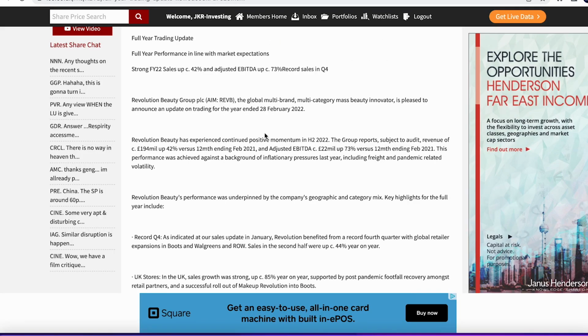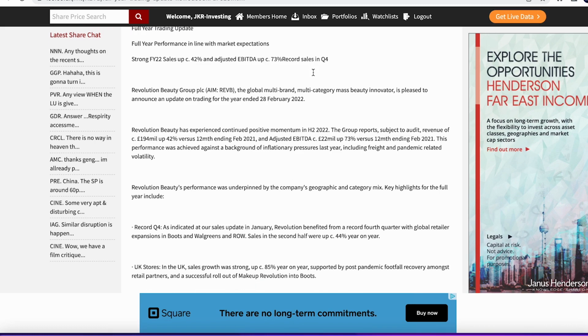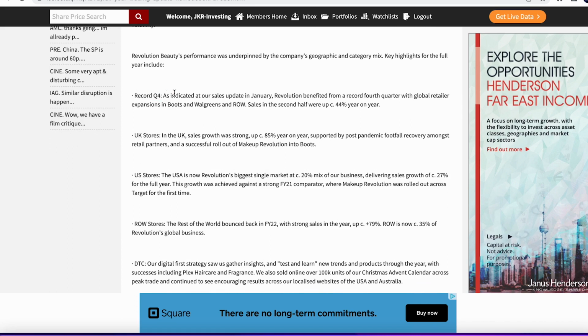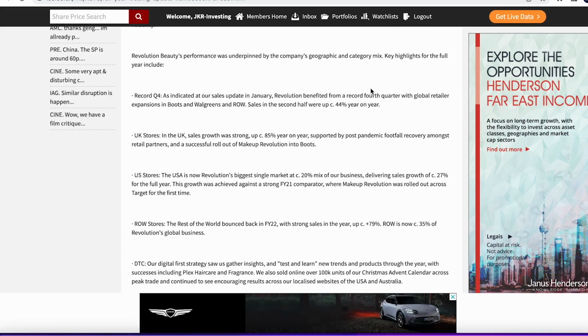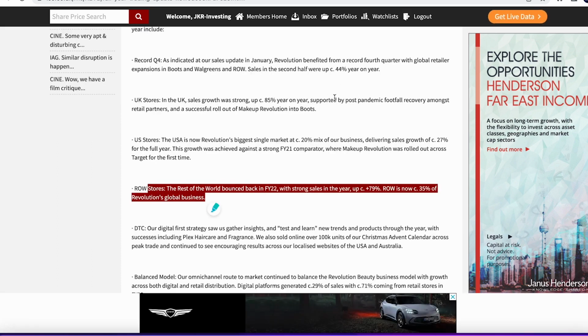When you look at the recent earnings as well, they were pretty good. Financial year 2022, sales up 42%, adjusted EBITDA up 73% and record sales in Q4, which is obviously pretty strong. The record Q4 was from new global retail partnerships. So you see here Boots and Walgreens, which was a really big growth driver for them, especially on the US side of it. And also the rest of the world is coming back quite strong as well.